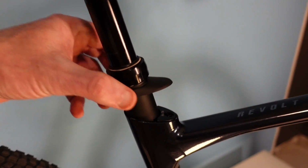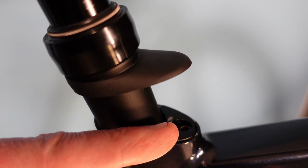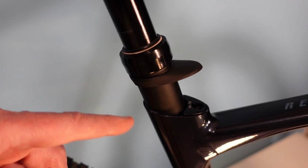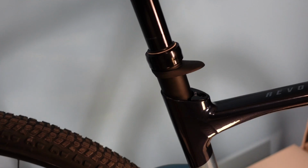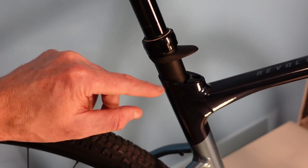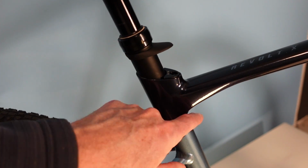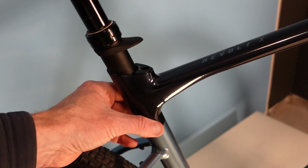An interesting thing on here is the way that the seat clamp is done. We don't just have a collar around a round tube here. This is because Giant does a thing called D-Fuse seat posts, which are D-shaped to give some flex backwards. They have an odd-shaped profile in the top of the seat tube here, even though down lower it's basically round to the touch.